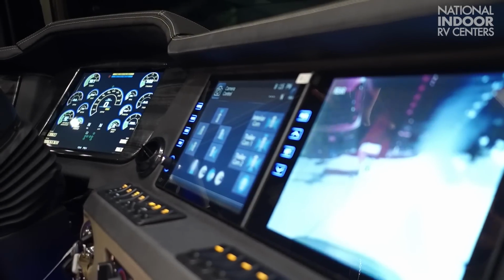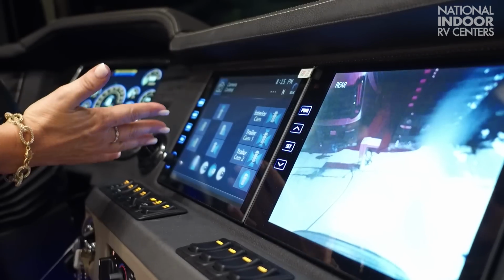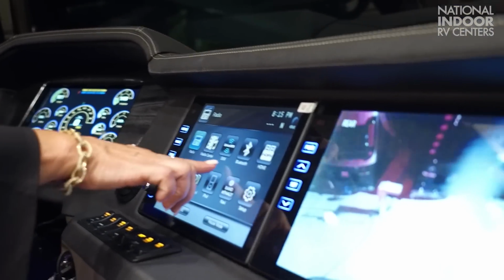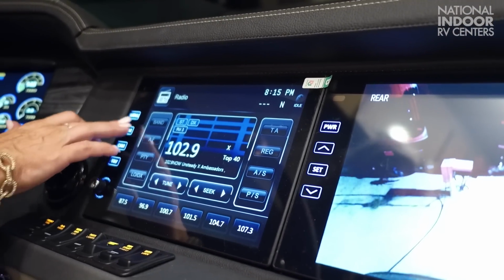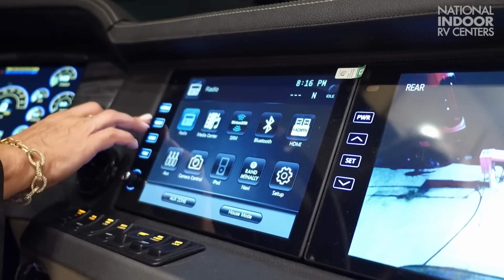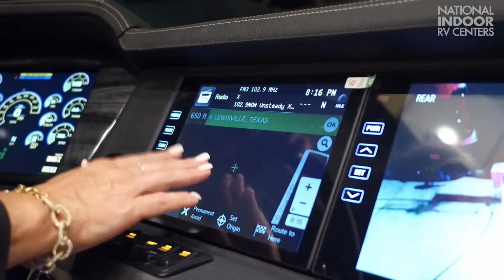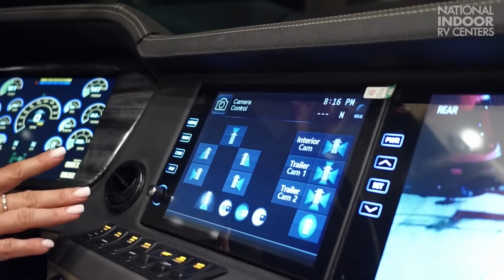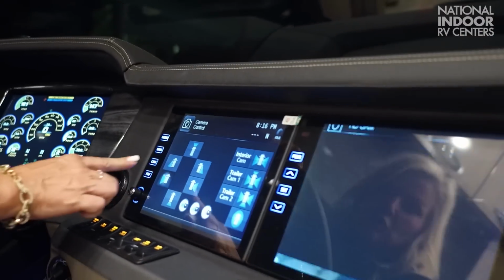One of the amazing features about the King Aire is obviously the digital dash, and then these two 10-inch monitors. So you can control your radio, media center, Sirius, Bluetooth, HDMI, auxiliary, camera control, iPod, your nav system setup. So let's go to navigation. We can enter the information here, or we can do that from the passenger side navigation. Our camera, we have an amazing camera system on the King Aire, so we can pick which view we want to have.